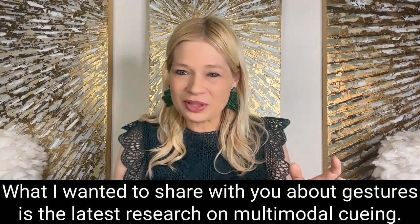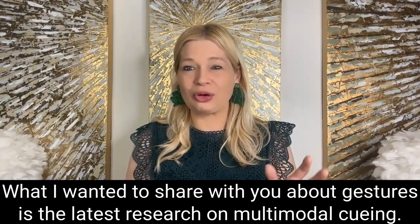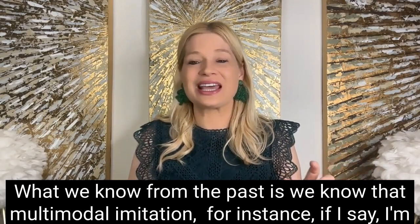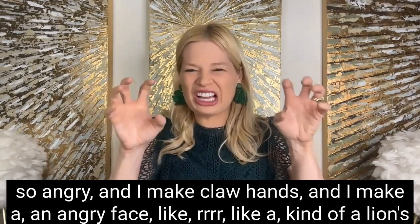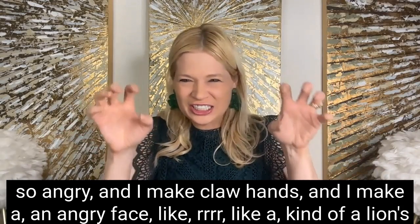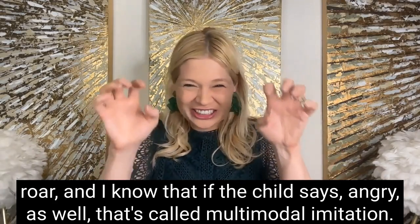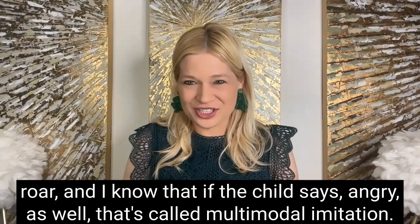What I wanted to share with you about gestures is the latest research on multimodal cueing. What we know from the past is multimodal imitation. For instance, if I say, "I'm so angry," and I make claw hands and an angry face, like a lion's roar, and the child says "angry" as well, that's called multimodal imitation.